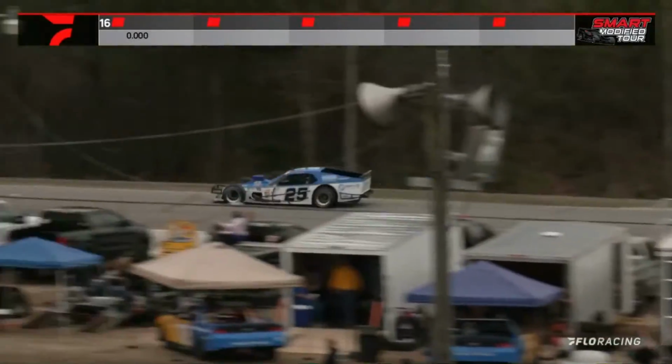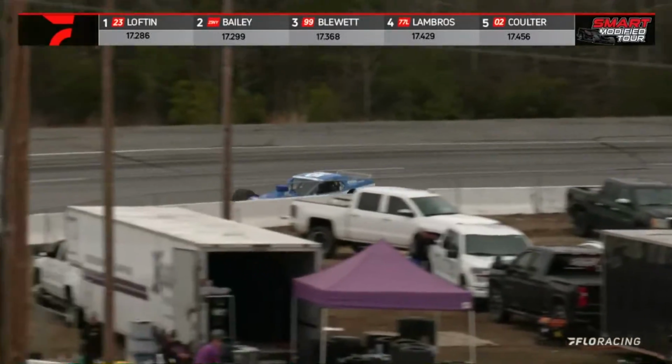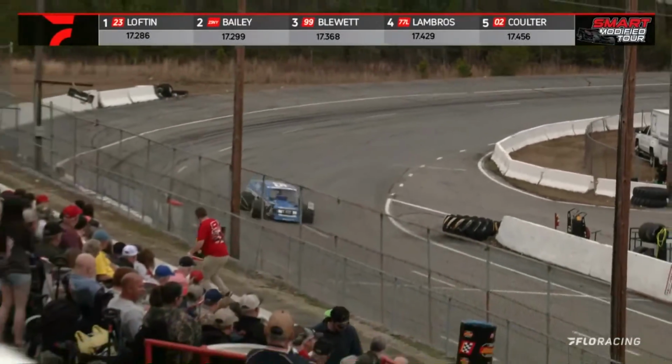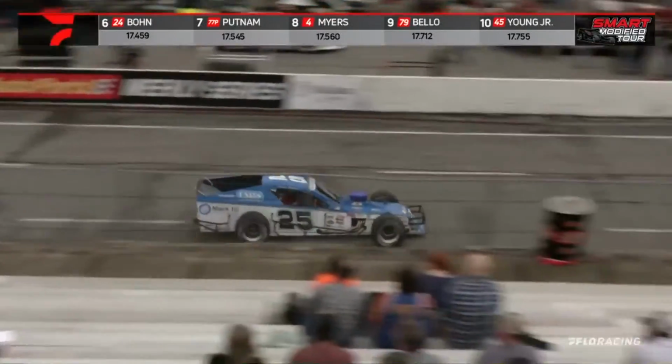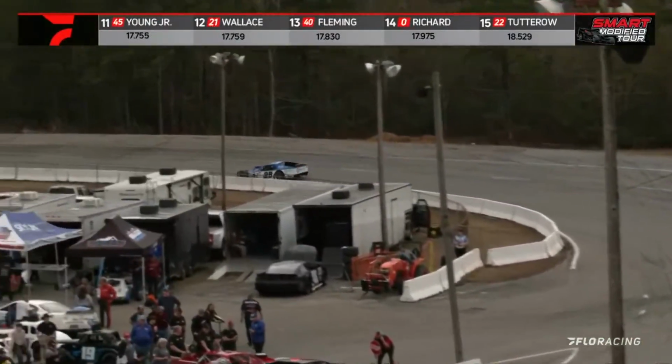Buzzy, pretty slow. First lap, 17.890. He's going to want to pick it up here on his second lap. Nice and low he goes. A little bit sideways. He slides it to the checker. Buzzy, a little bit better, ninth quick overall. 17.652.